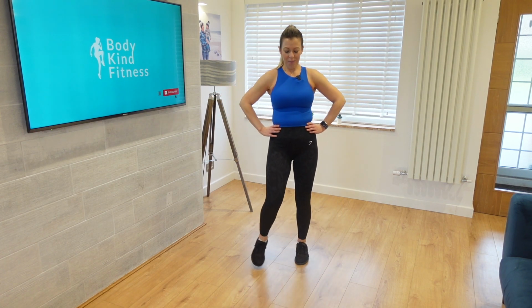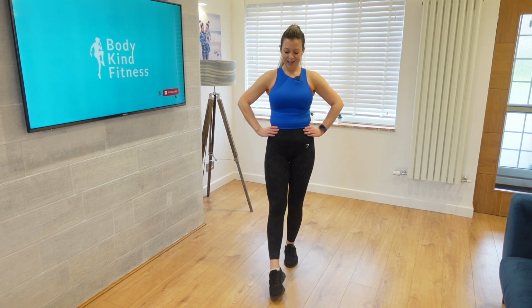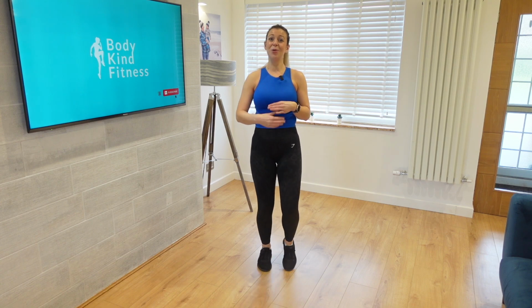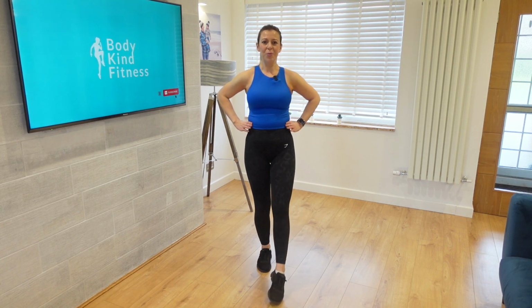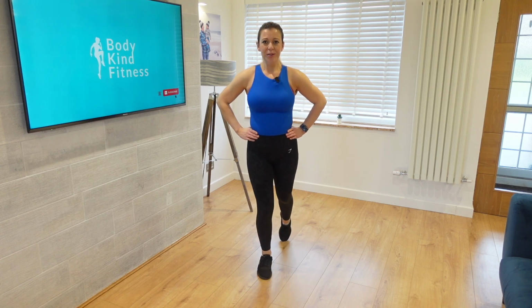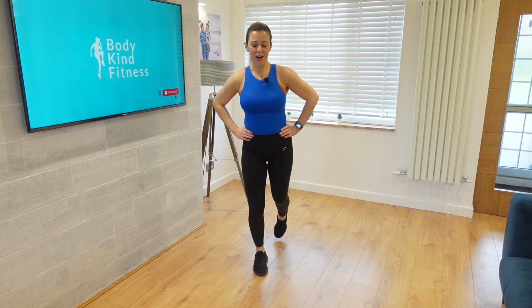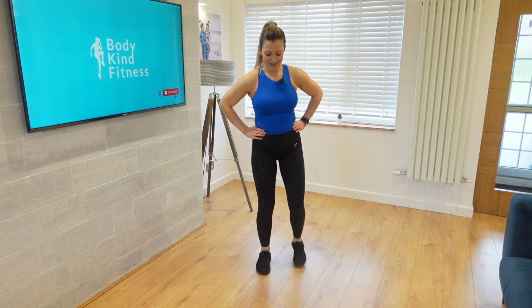Good job. Come back forward for those toe taps here. So, following this workout, what should you do? Make sure you hydrate. So do make sure you take on those fluids. We get extra thirsty when we're pregnant, right? So we do want to make sure that we are hydrating enough, especially if we've worked out and our bodies have got a little bit warm. Good job. Take those steps behind here, step behind. Also take on some good fuel after this. So make sure you eat something, sustain yourself after that workout.